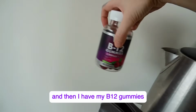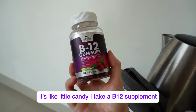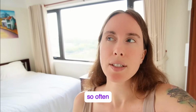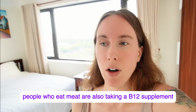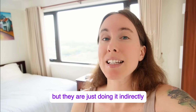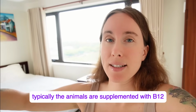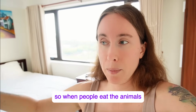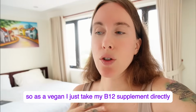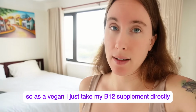And then I have my B12 gummies. It's like little candy. I take a B12 supplement like once a week. Often people who eat meat are also taking a B12 supplement, but they are just doing it indirectly. Typically, the animals are supplemented with B12, so when people eat the animals, they're getting the supplement indirectly. So as a vegan, I just take my B12 supplement directly.